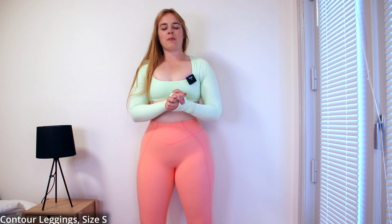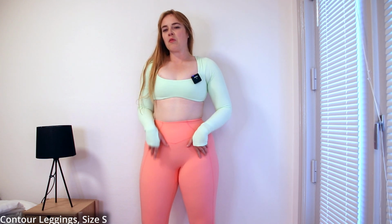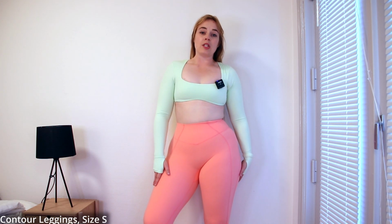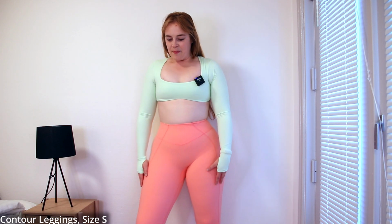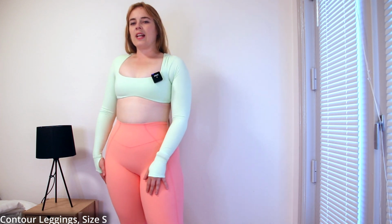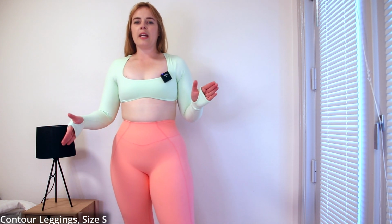But I do like this watermelon look. Obviously, this one also works well with white. So you could just throw on a little white top and that would probably also look very good. Otherwise, leggings are, like I said, nice and lightweight, stretchy, high-waisted. We do have less compression than normal also on a Nuber legging.